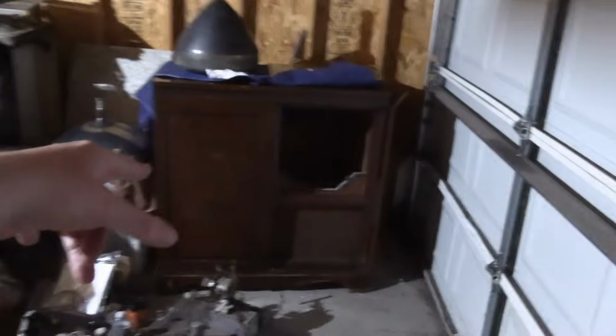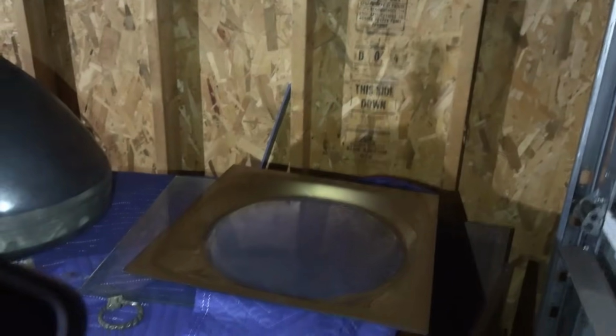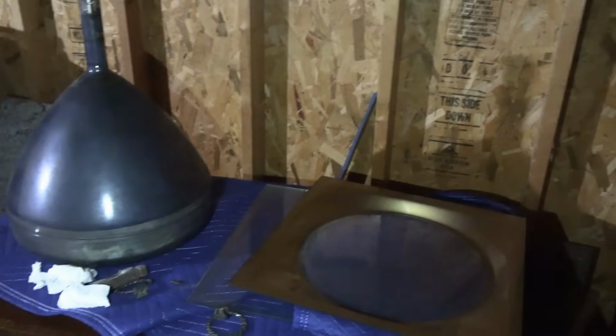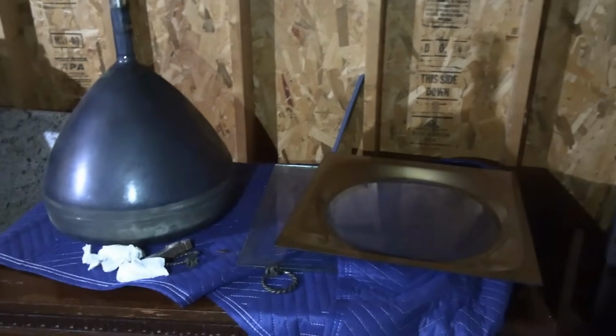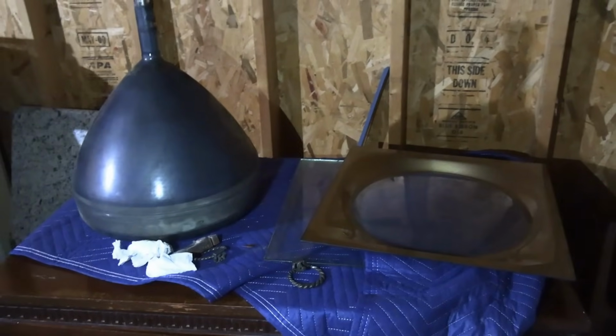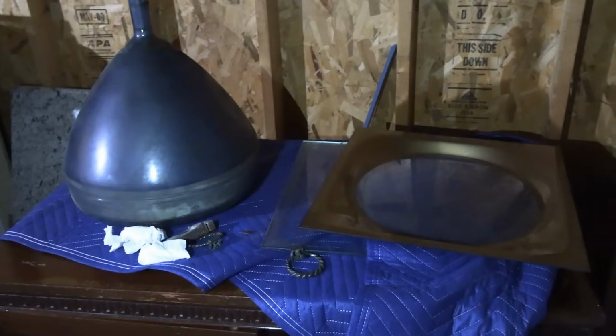So, this is the main object of interest. It's all in pieces now. But what it is, a rare, very rare, might be the only one in the world. I can't imagine they made very many of them. It's a Garod, or do you say Garod, TV.